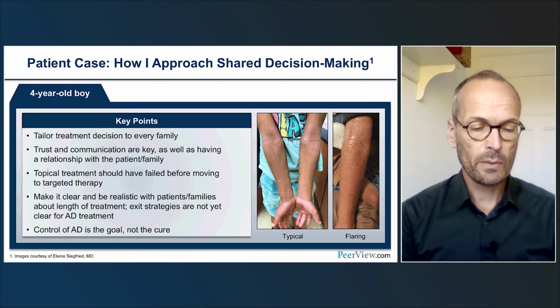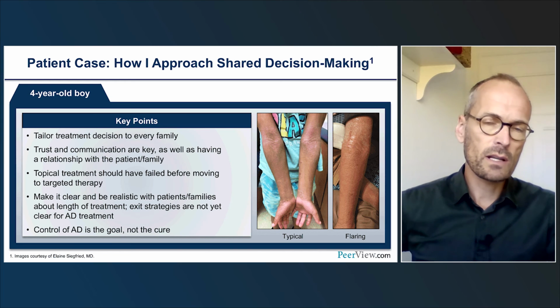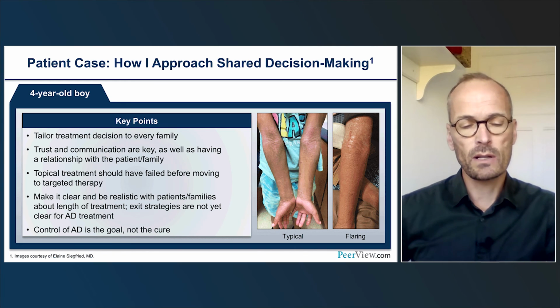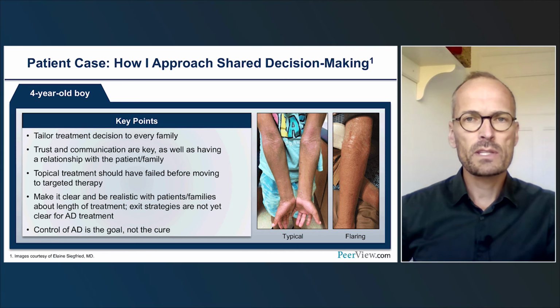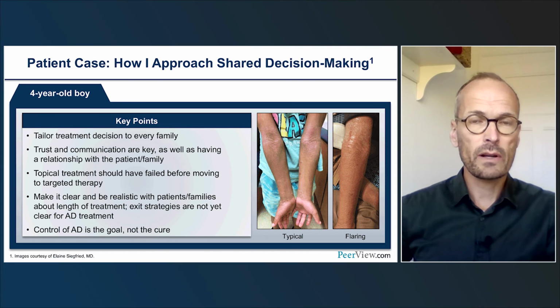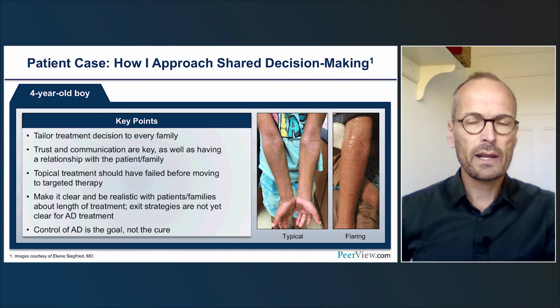I completely agree with what's been said. I think another important point typically, and this not only goes for children, but also adults, of course, is that patients and families are very interested in for how long they're going to be on this treatment. And this can be very difficult to answer, to be honest. So I feel that typically the best way is to say you're going to be on it for a while. We will follow you closely, and when possible, we will taper it and remove it.